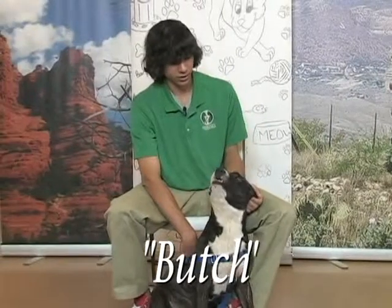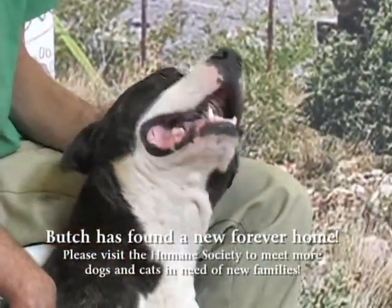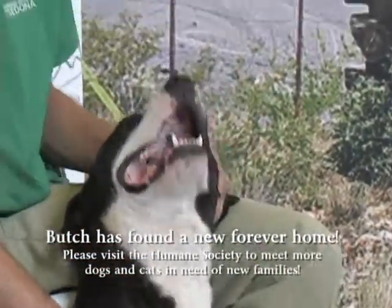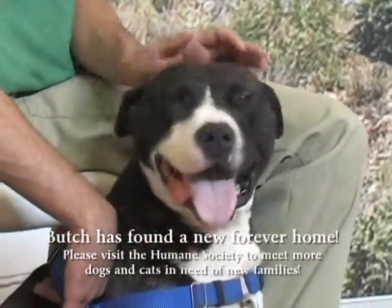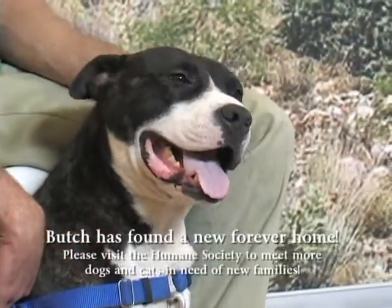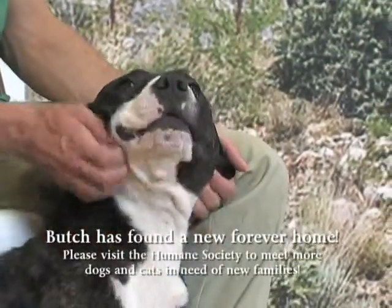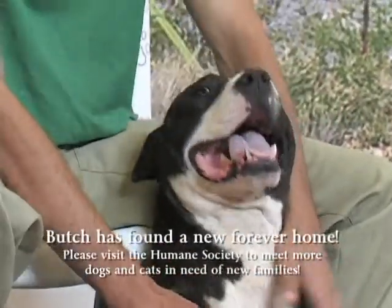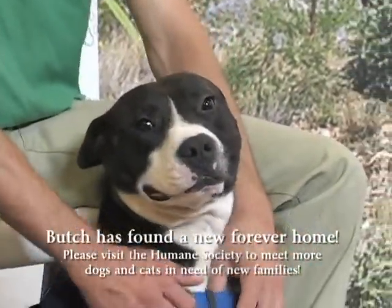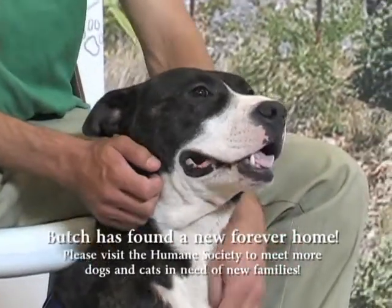This is Butch. He's a 2-year-old Staffordshire Bull Terrier. He's very sweet and very loving. He likes to play, likes to go on walks and hikes and jogging, whatever outdoor activities you may be into. He loves being with people, loves playing. He'd be great for a family with a yard or some older kids to kind of take him out and hike with them, run with them, play ball, whatever they might be into.